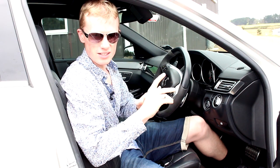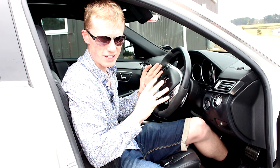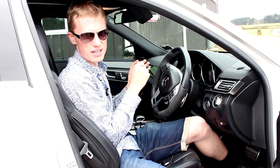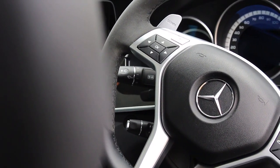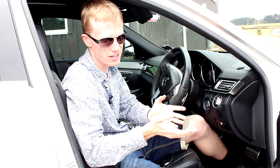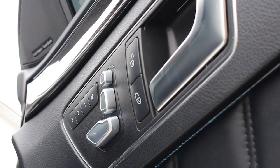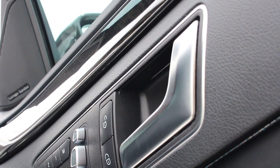I had a C63 before this. Unfortunately I never reviewed it, but I came from the classic 6.2 litre M157 AMG into the E63, and straight away the interior is a big step up, especially because I had the pre-facelift E63. You notice straight away a higher level of quality, and also more modern features, being a car that's 4 years newer than the C63 was. You find a lot of these cars have a lot of brushed aluminum, more matte silver sort of look.